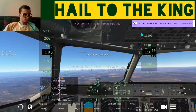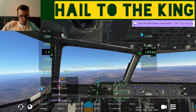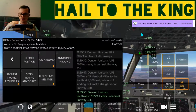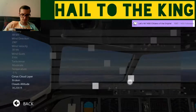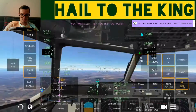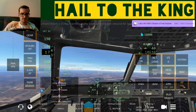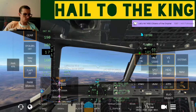Calibrate. I forgot to check the weather. Few at 8,000. Scattered. Alright, we'll just set to scattered. Weather. Scattered. Denver Unicom, Southwest 001 Victor Alpha is 25 nautical miles to the south at 12,000 feet, inbound for landing, will make straight in for runway 35 left. 175. 170.